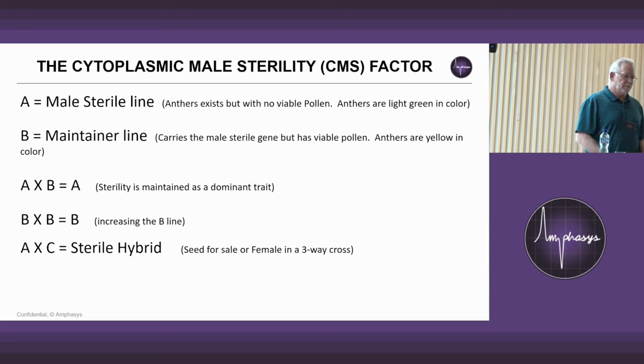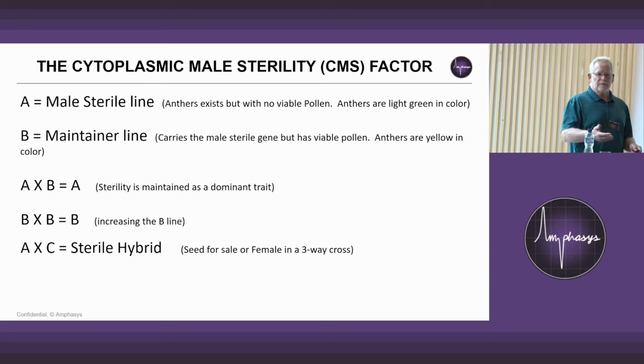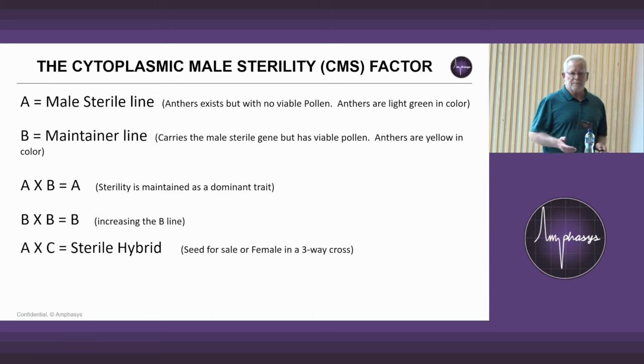You can always increase B by itself just by putting it into a cage or an isolation because it's got pollen and it's going to do it. And so then you produce A by C, you get a sterile hybrid. But in the whole scheme of things, what you got to think about from a pollen standpoint is, for one commercial hybrid, you're actually producing two hybrid types, right? Because you have to cross the A line by the B line to maintain it, so that's a hybrid cross, in order to be used to produce the hybrid. So that just doubles the complications associated with onions.